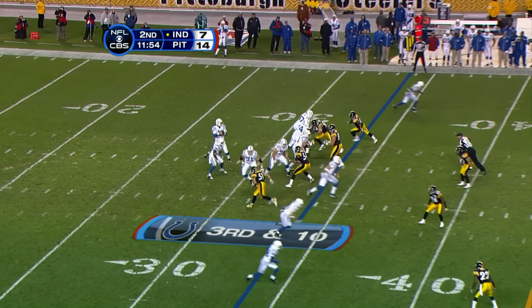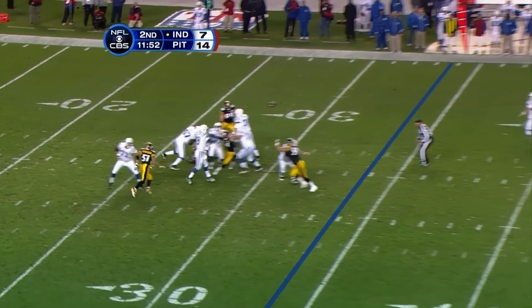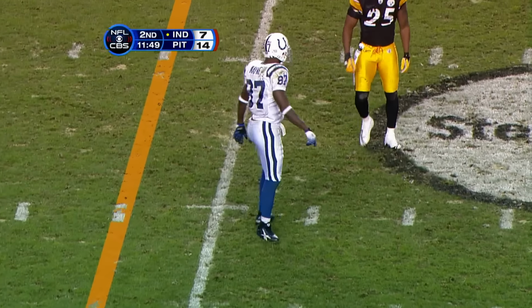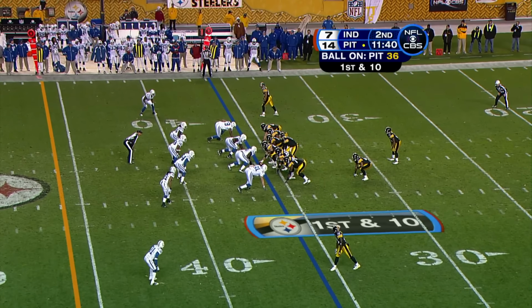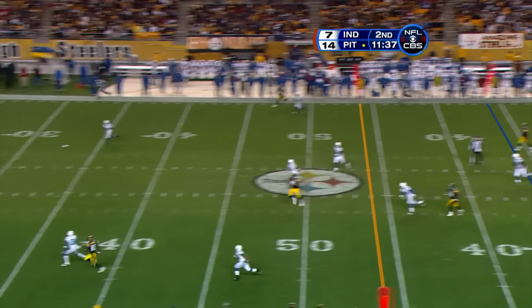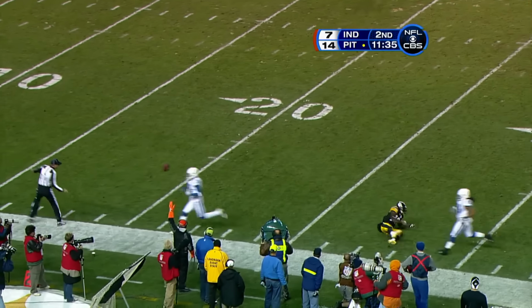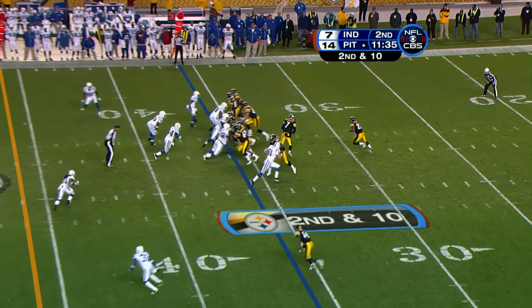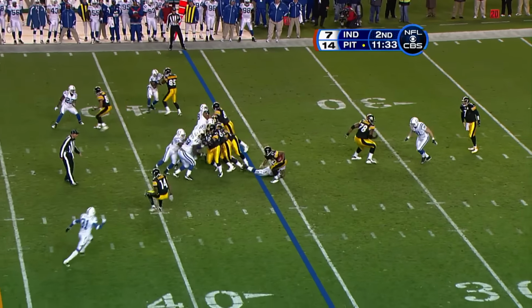3rd and 10. And that one, Wayne got a hand on it. Freeney not in the game right now for that defensive front. Another long ball, looking for Holmes. There's contact, there's no flag. Kick out of Texas. Moore.